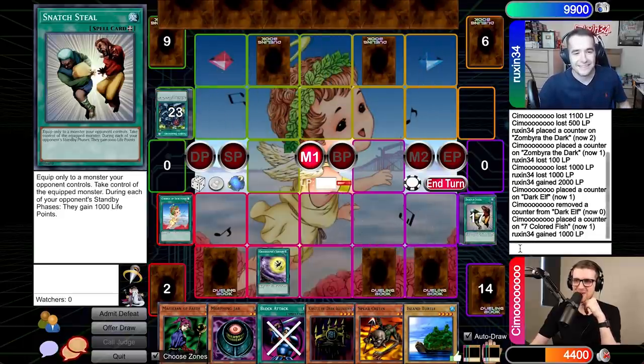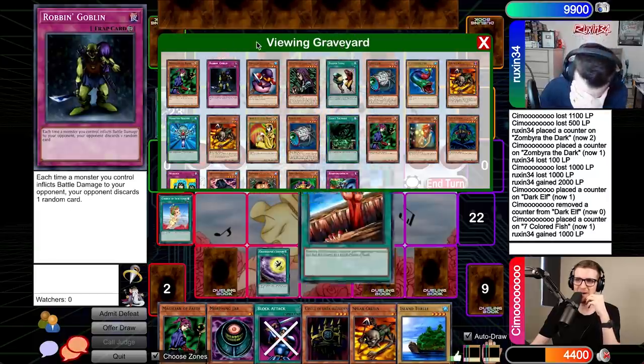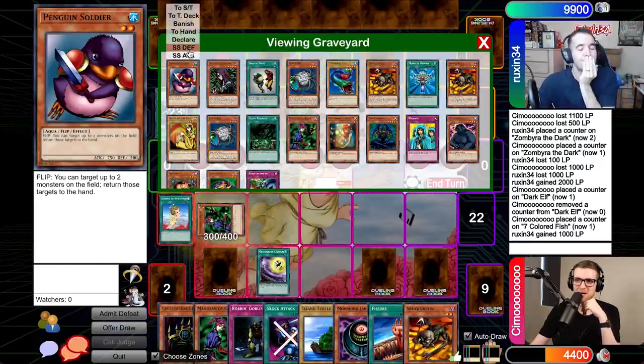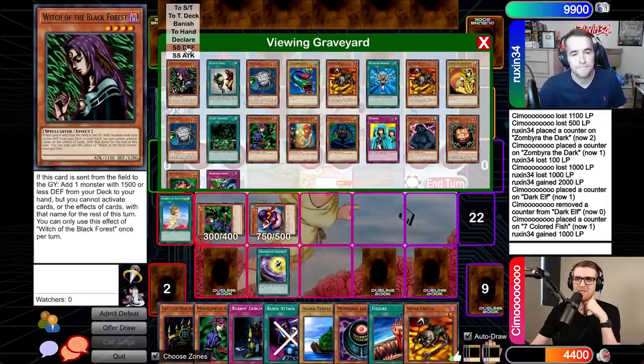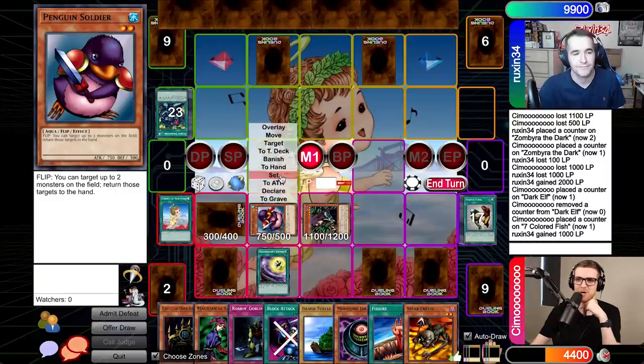That is correct. So I will mill 5 first. Oh my, this is... Oh, look at that. Oh, that's wonderful. That's a great set there. All right. So I'm going to set the Moth. I'm going to set the Penguin Soldier. I think I'm going to set Witch as well. I'll just set all of them.